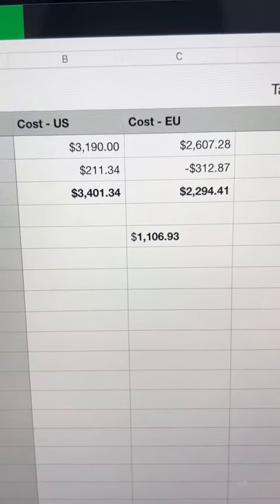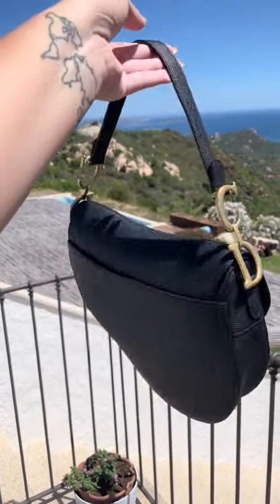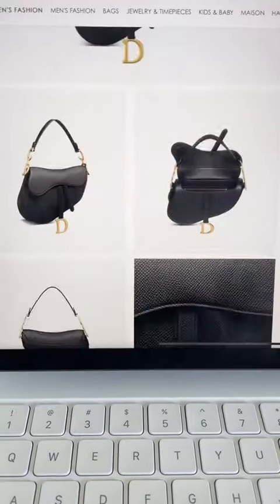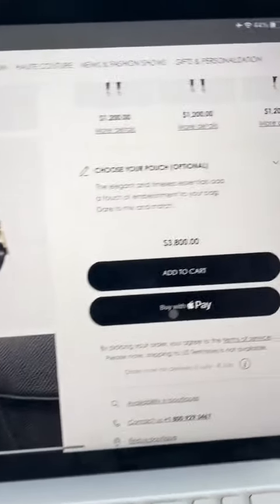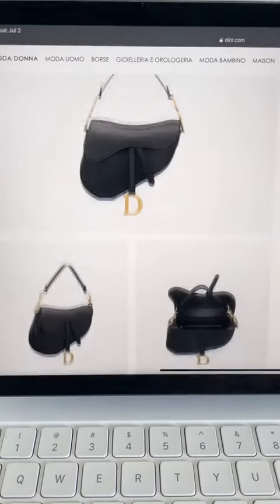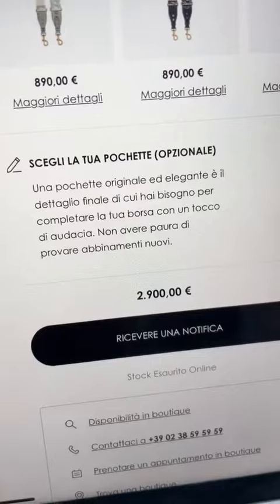On this trip, I decided to purchase the Dior saddle bag once I learned about this cost savings. In the US, this bag cost $3,800. It was one of the most expensive bags on my wish list, so I checked to see how much it would cost in Europe. Turns out the cost difference was nearly $1,000, as this bag sells for 2,900 euros in Europe. So let's do the math.